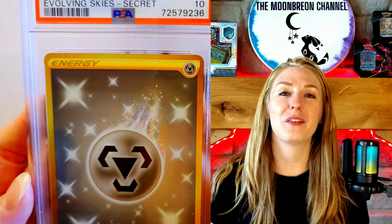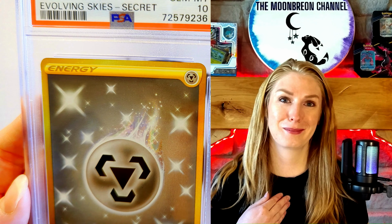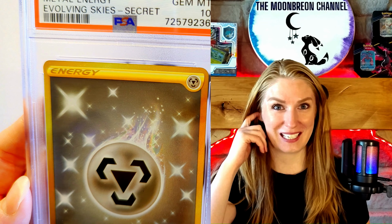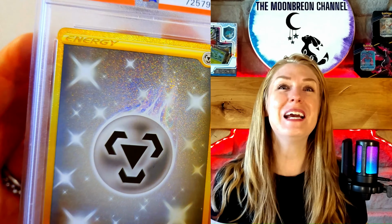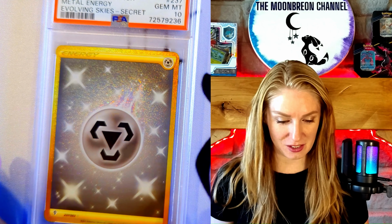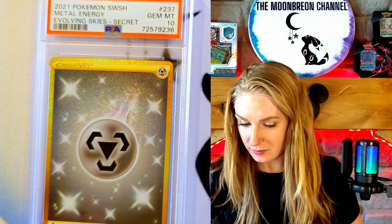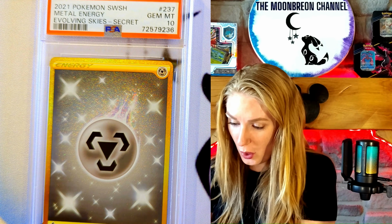My other green energy that I pulled personally got a 6. I don't know why. So I have another green energy I might have to send in again. If I could have gem mint 10s of this whole energy collection, that would be amazing. I got a gem mint 10 on my energy. Oh, yes. Oh, this is so great. Oh, my goodness. Okay, look at this. There, I got 2 gem mint 10s.